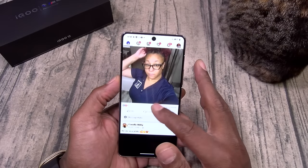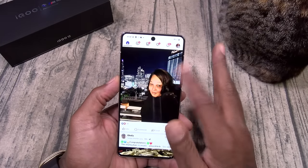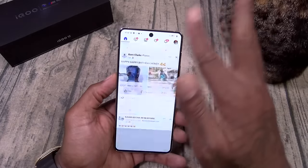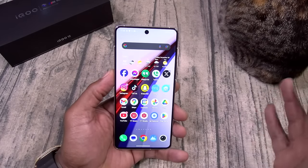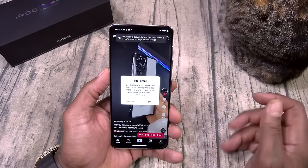Right, anyway, De La Soul. Okay. So here's how your Facebook is going to look. Look how smooth this is. I'm telling you, you're going to love this phone. Exit out of that. Next, let's take it over to TikTok.